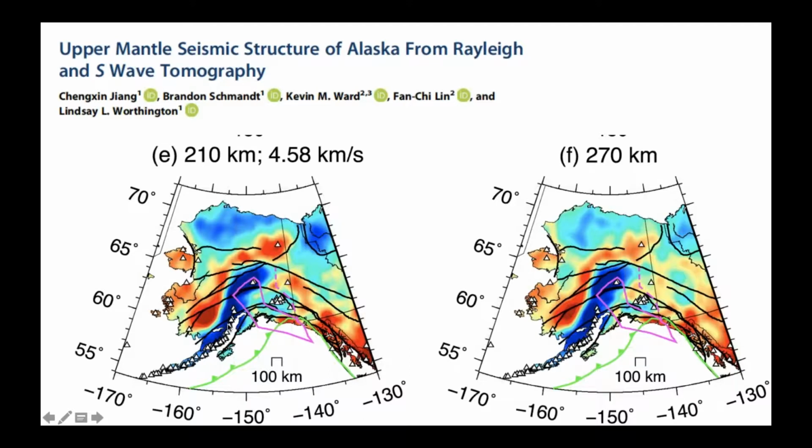Here, these triangles show the volcanic centers. There are seemingly random volcanic centers around Alaska, but maybe the hint here is that these red, or slower, anomalies are pathways of warmer material in the mantle. And we see this dark blue feature, which is a signature of the downgoing slab. We know the slab is there from seismicity, but tomography gives us a really different picture of the structure down below. So this shows one example of a study.